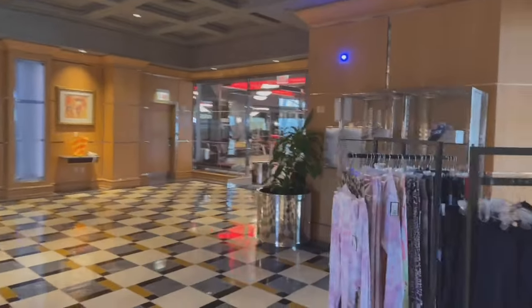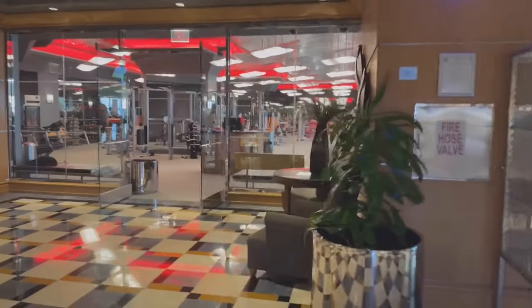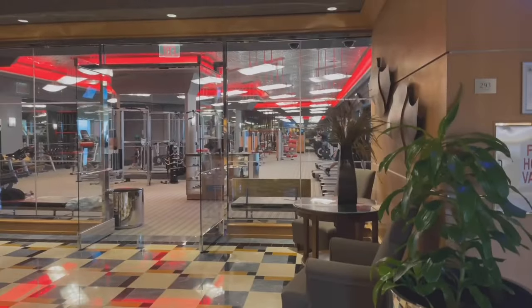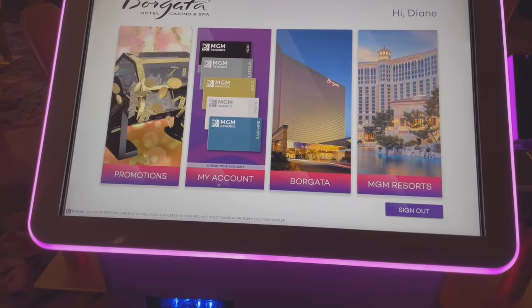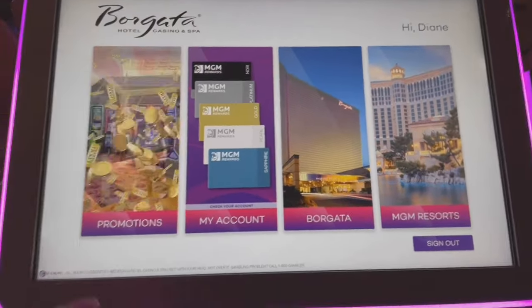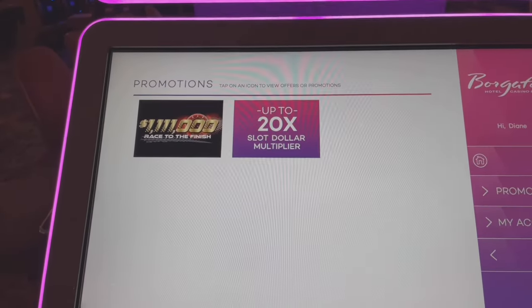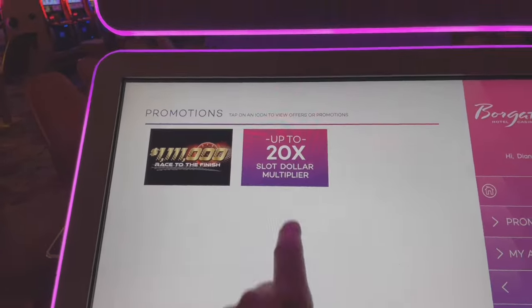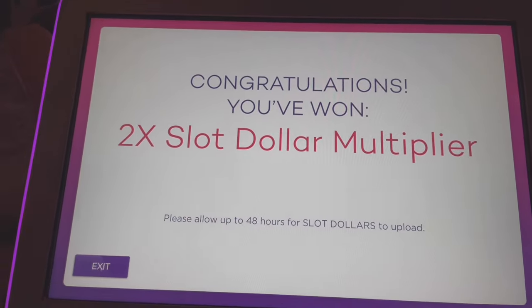Then the gym. Full gym over here, which I've never gone to. I might have to go. All right, so this is a card machine. You swipe your card, and then you see what you got coming to you. So like today is a special promotion. It's up to 20 times slot value, so cross your fingers. 2 times. Come on, come on.